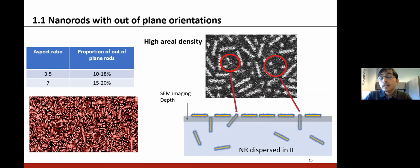So as we can identify the orientation of every particle, we notice one feature: many of these particles are not lying flat to the interface. Which is obvious for a high density assembly, where some particles coming up from the bulk can't absorb to the interface fully, and we can identify them by contrast variation and SEM imaging depth.